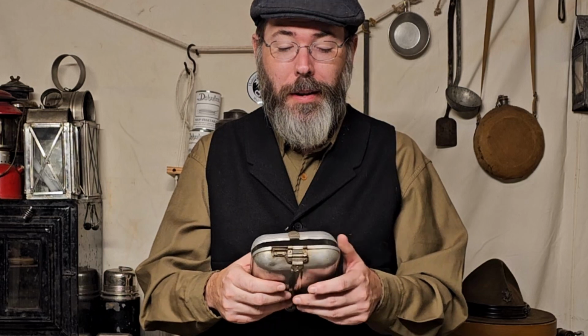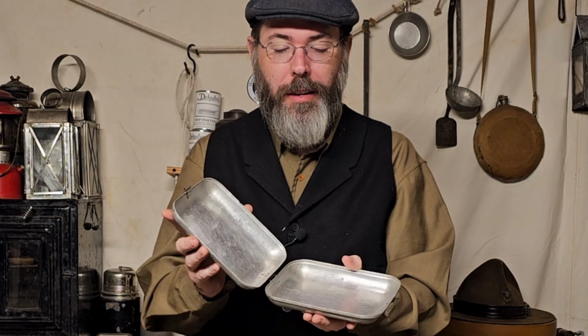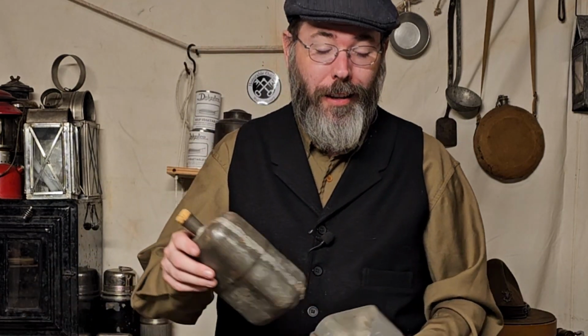You could bake in this, so you could make biscuits or maybe make some cookies or maybe a cake, like cornbread or something like that. That is a really, really neat feature. Double duty, I love it.